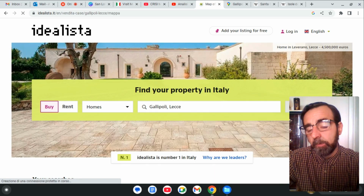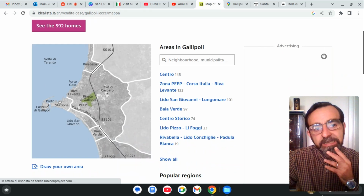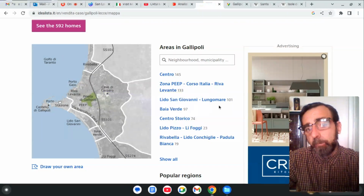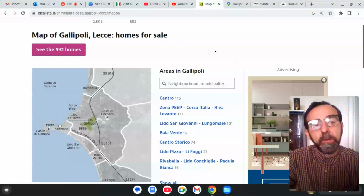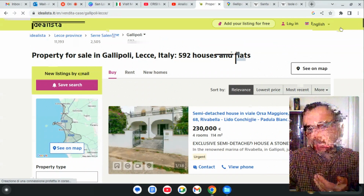Now, here we are, Gallipoli. Okay, as I said to you before, as you can see on this map here on the left of the screen, basically we see that the houses on sale, once I search for Gallipoli, are located in all these areas. For example, in Baia Verde, there are 97 homes. In Gallipoli Center, there are 145 homes. Riva Levante 133. Anyway, this time I decided to go for all this area. I won't focus only on the center of Gallipoli, but I'm focusing on all the municipality. Now, we have 592 homes for sale.